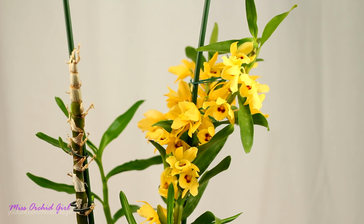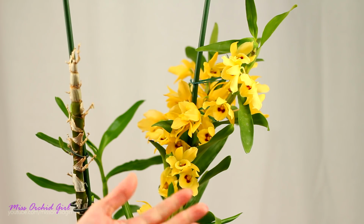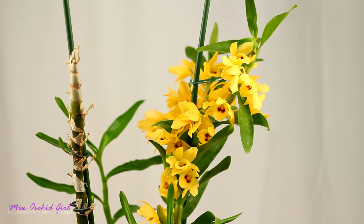If you cannot find any accounts of this being a miniature, I have a funny suspicion that it's actually not a miniature. It's either a keiki, or a hormonally controlled orchid. I really hope it's a keiki, and I also really hope there are such things as miniature nobile dendrobiums.